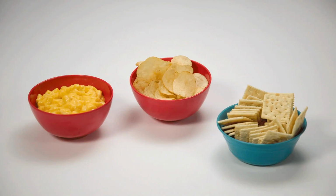Let's take a second to talk about sodium. Sodium and salt are not the same things, but sodium is part of salt. Sodium can be found naturally in foods. However, most of the extra sodium we eat is found in processed foods like these.